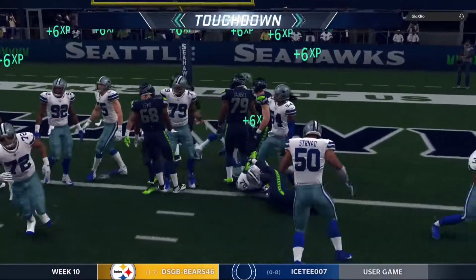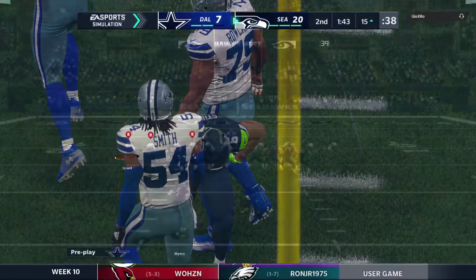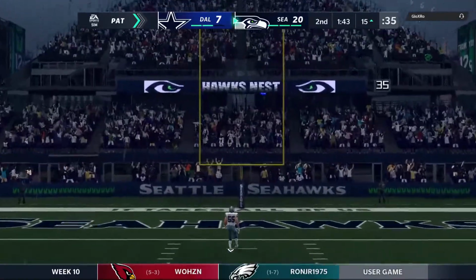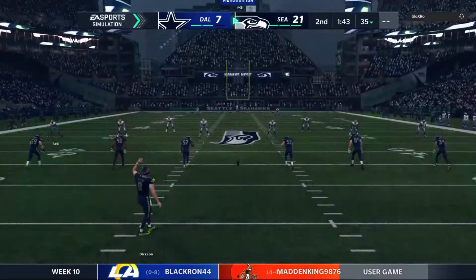And he will take this one in for the Seattle touchdown. A great play there. His 9th touchdown of the season. And the Seahawks add on to their lead. It's good, and it is now 21-7. Makes the score Seahawks 21, Cowboys 7.